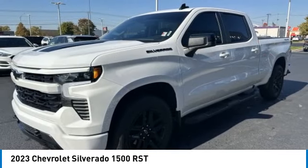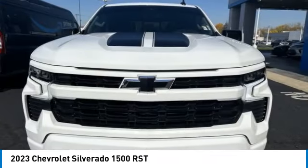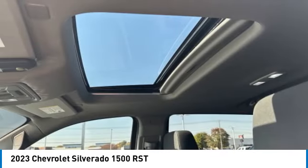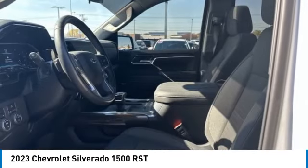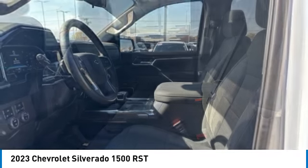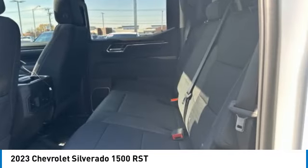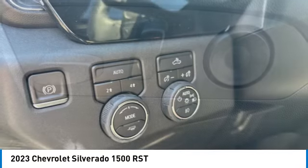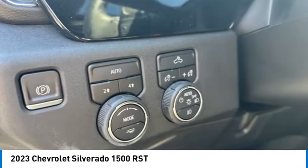Here are some of this vehicle's great options: tow hitch, keyless entry, security system, lane departure warning, power door locks, rear defrost, climate control, power driver seat, air conditioning. Searching for a dependable vehicle that looks great too? You found it, so stop in today.